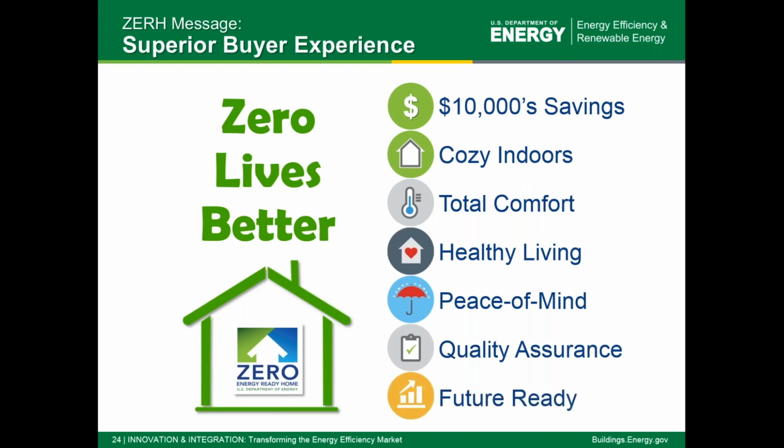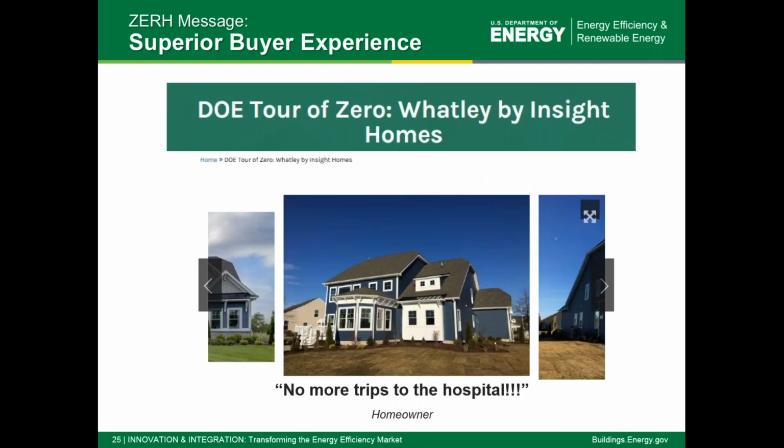And finally, you have a house that's built for the future. Your most expensive purchase of a lifetime shouldn't be obsolete in 3-4 years. Our homes meet and exceed future codes. So we lay out all the experiences that you have as a buyer. The other thing we do is build on that by making sure it's empirically evident that these experiences are bankable.